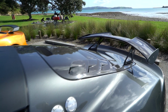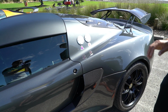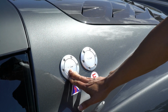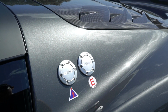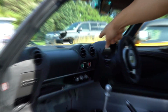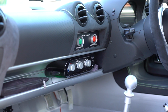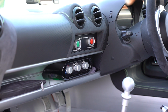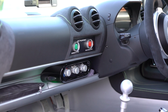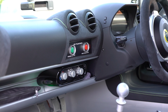For my car, I actually spec'd I think it's the track package or something. It's got a kill switch and an extinguisher switch, because these cars are meant to be driven on the track. And you can see on the inside, I don't have a stereo. It's replaced by this system here. So it has a fire extinguisher button and an engine cutoff button, a power cutoff switch. That's the green one, and the extinguisher is the red one.